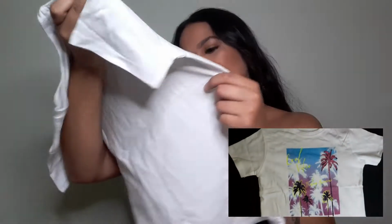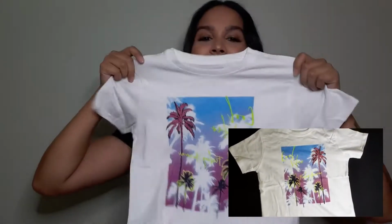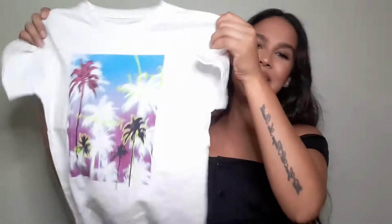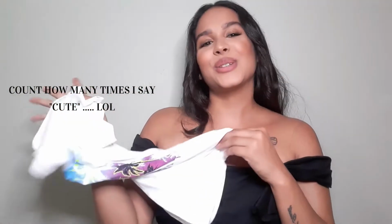Very cute, and it says feeling awesome and cool vibes on it. So this is what it looks like. Very cute. This with a pair of jeans and his black sneakers with white trim is gonna look really cute.